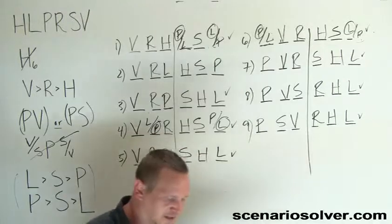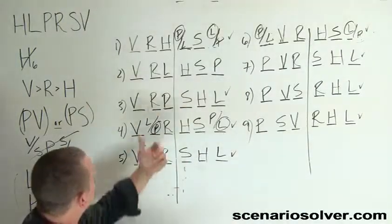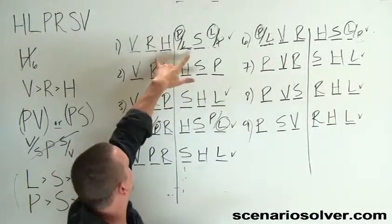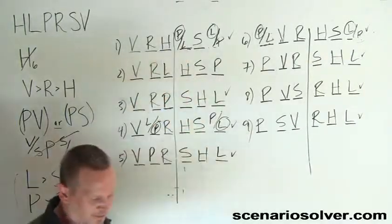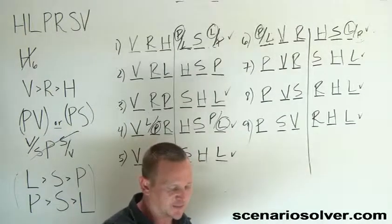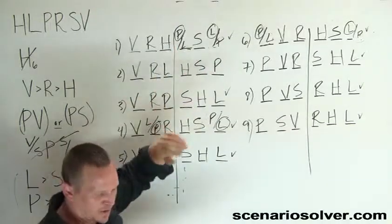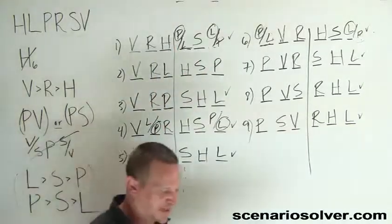Let's look at C. The sedan is serviced earlier in the week than the roadster. So do we have S before R everywhere? No, we don't. Not in scenario 1. Therefore, C is not a must be true. Let's look at D. The hatchback and the limousine are serviced on consecutive days. Doesn't even happen in scenario 1. That is not a must be true. We move to the next one.